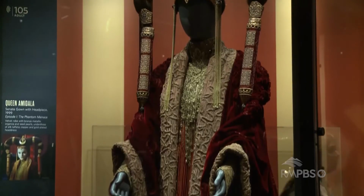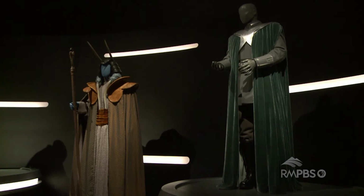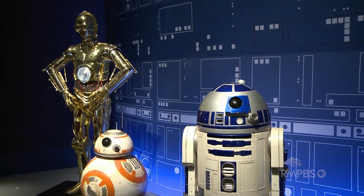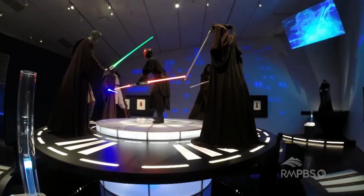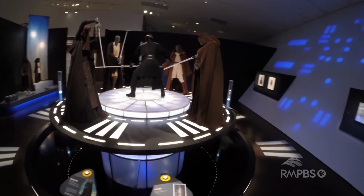The gowns of the royalty, the distinctive garb of the senators and other officials, the iconic look of the military figures. At each turn, there's another discovery. A lot of moving parts, and I always think about it as a big puzzle, and you come into it with all these pieces and a space. My job was to take all the ideas from the whole team and turn that into an experience in a physical space. Interspersed through those gallery spaces are those workshops.